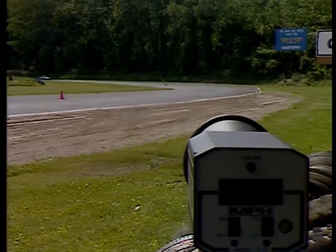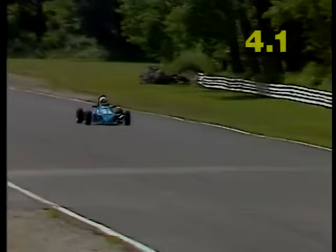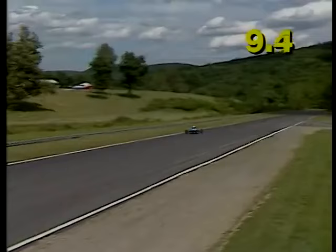Let's try it here at Lime Rock. John McComb drives through the downhill, and the radar picks him up at 71 miles an hour coming onto the straight. He accelerates as hard as he can, throttle wide open, increasing speed all the way. Let's see how long it takes him to reach the end of the straightaway and the point at which he puts the brakes on. On this try, 11.4 seconds.